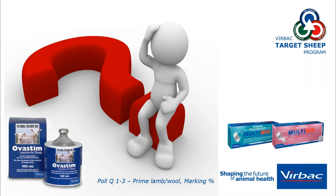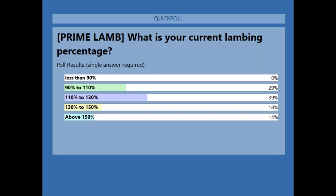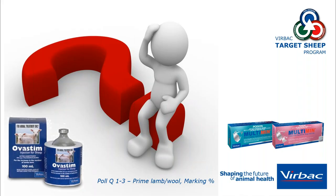The next one is just for the prime lamb producers or those who are both as well. What is your current lambing percentage? And we'll close that one in 3, 2, 1. So 39% between 110 and 130%, 18% between 130 and 150, and 14% above 150%, and no one below 90%. The next one is the same question, but for the wool producers.